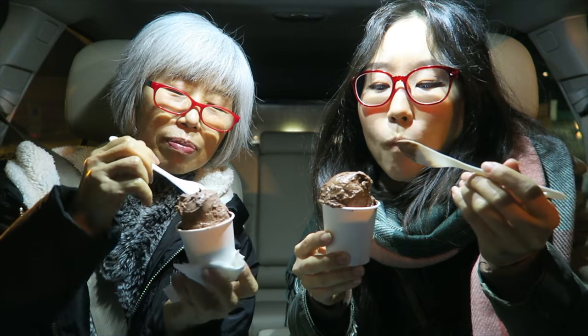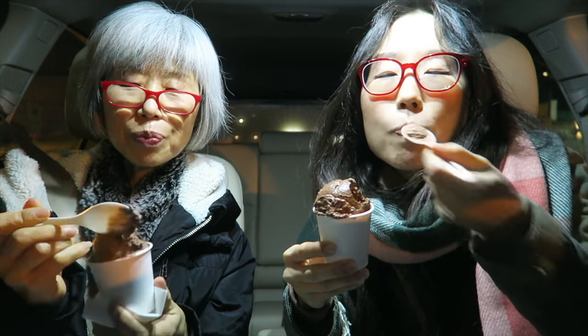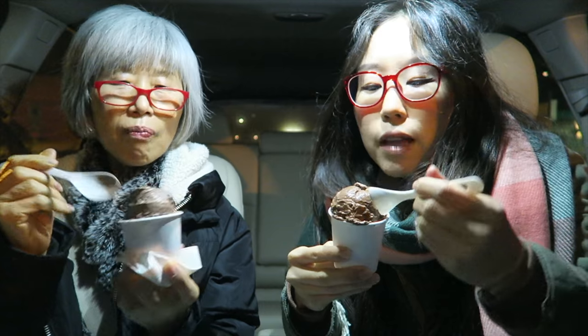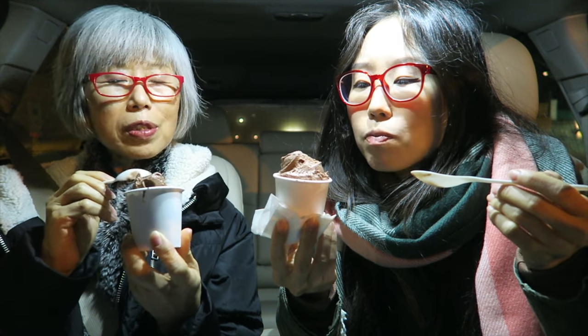Rum, rum, rum. Mm. Wow, wow, wow. There are bits of almond. It has a texture of soaked almond. That tastes real dark. I love this one. Yeah? Mm. Try mine. Mm. Yours is alcoholic. Oh yeah. Yours is a little bitter.